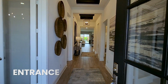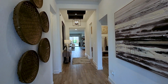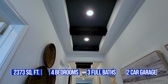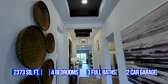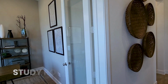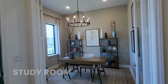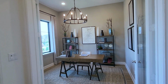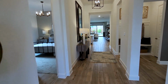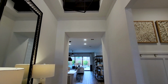As we walk into this home, you'll notice a really elegant statement piece of an entry with 12-foot soaring ceilings. This is a 4-bedroom, 3 full bath home with a dedicated study off to the left here. Got 10-foot ceilings in the study, 8-foot doors in this home. Most of the floor plans in this community do feature a dedicated study in addition to the standard bedrooms and baths. Beautiful hardwood-like tile, extremely durable.